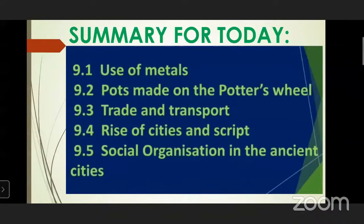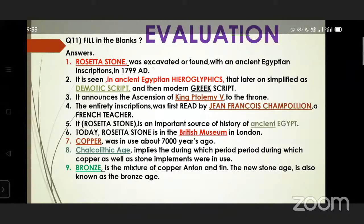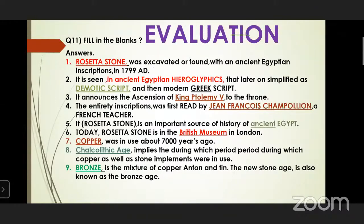Now let's go to the evaluation part. If you have studied and you are paying attention, you will be able to give me the answer. Point number one, dash was excavated or found with the ancient Egyptian inscription in 1799 AD. Rosetta stone. Very good.